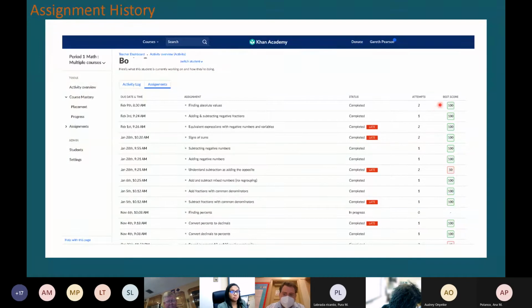But all in all, this, like I said, you see all the scores on the right, you see the number of attempts, you see when it was completed, if it was late, the title of the exercises, the timestamp of the exercises, the date stamp, which means whenever you have a parent-teacher conference, this is a gold mine. I'm just saying. And you get this individualized for each and every student.